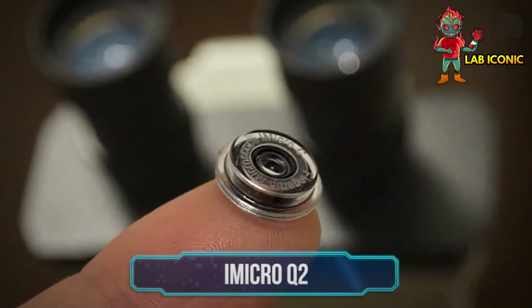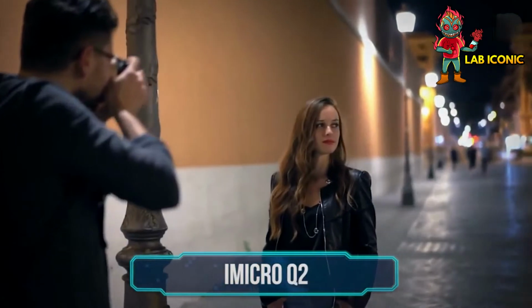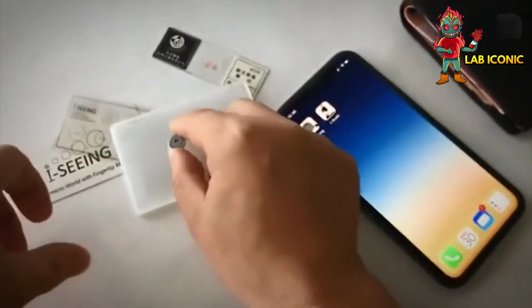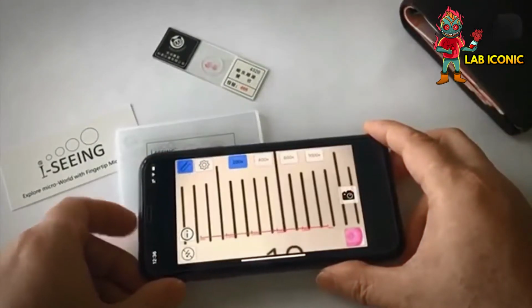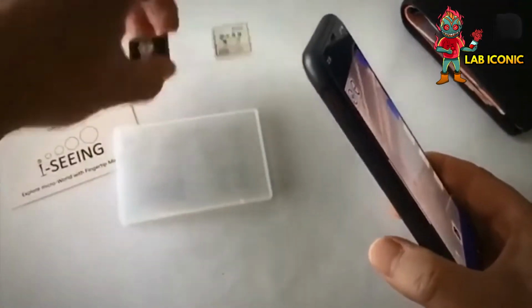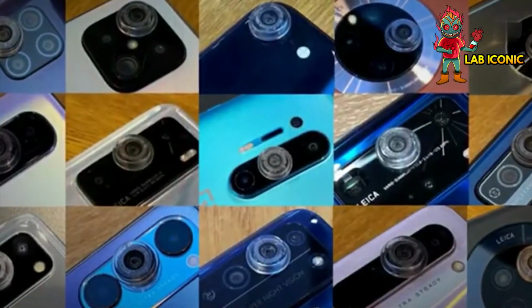iMicro Q2. If you're into photography and want to step up your game, then you might want to check this out. The iMicro Q2 is an incredible feat of technology. A powerful, portable microscope that you can attach to your smartphone on the go. This stellar little device can magnify things up to 800 times and has a resolution power down to 1 micron. It's compatible with any smartphone and you can easily carry it around in your pocket.